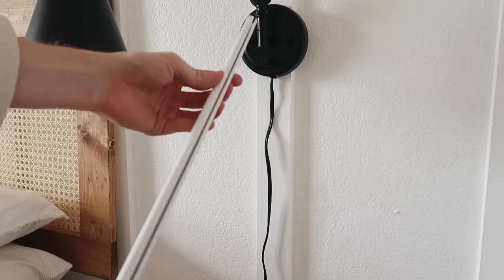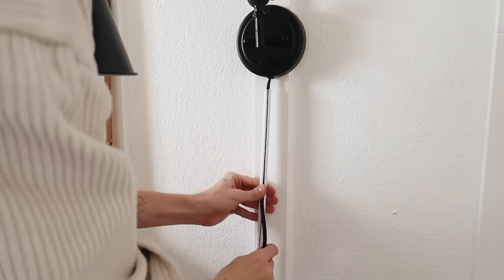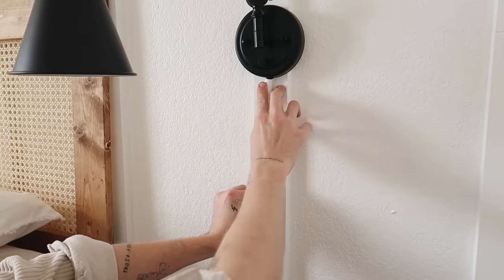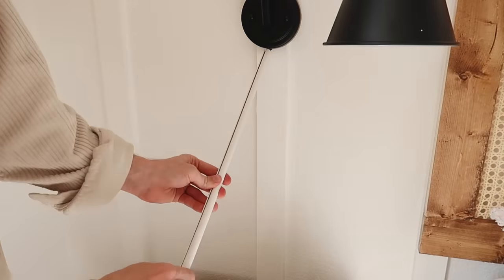And next, what I also did was apply these cord covers, which I also got at Lowe's. You can really get them at any hardware store. I'm applying the cord cover over the top of the cord and then making it centered on our board. That way the cord travels down the wall and looks really nice and clean once it's fully encapsulated and just finished on that piece.